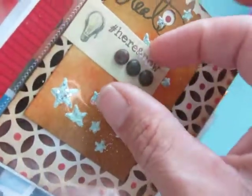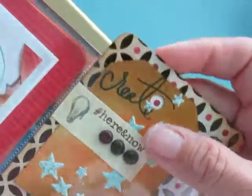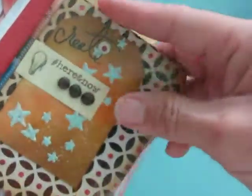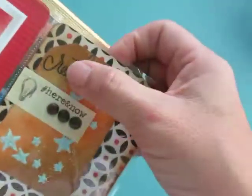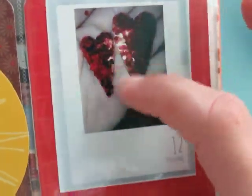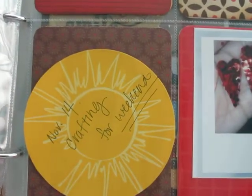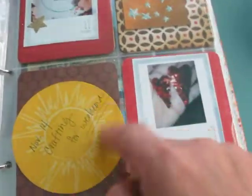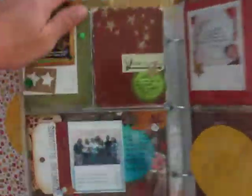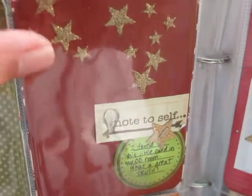And these are some little flags that I think Robin gave me. They're like little post-it note flags. And that was a stamp. And then here's something I made for the December daily. It's just a heart with lots of chunky red glitter. And then I'm supposed to put a picture there of the crafting that I did that weekend. Look at this one. Same technique again. The gold.